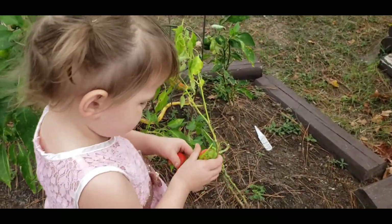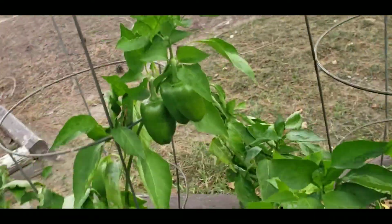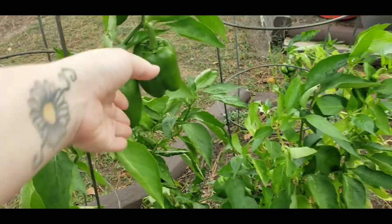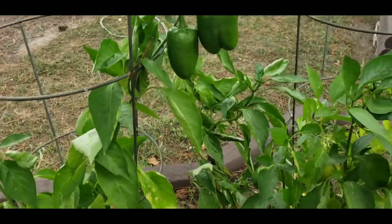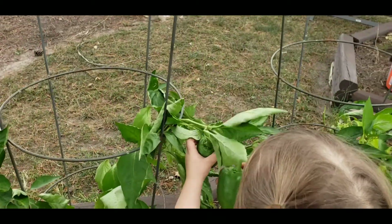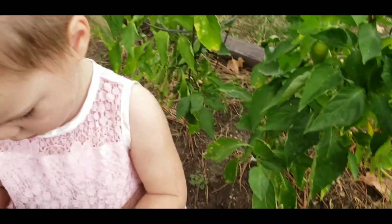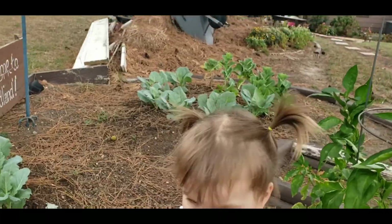Good job. Here, you want to get these peppers right here? Want to try these? Here, let me hold those. Ooh, they're not very gentle. Hold those. Good job. Oh, okay, here. Let mommy put it.